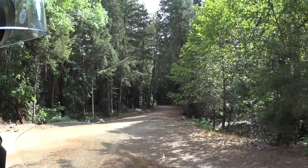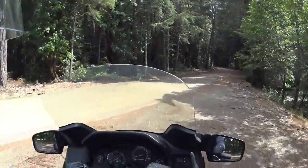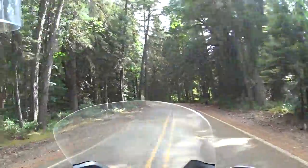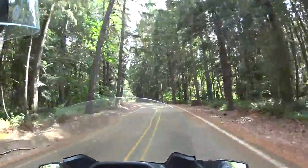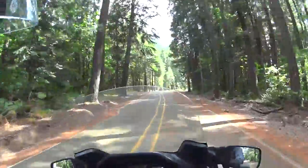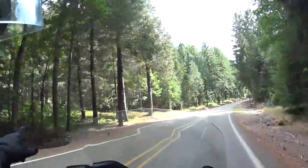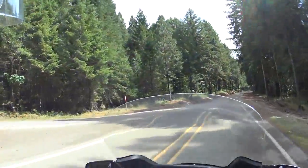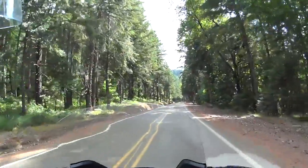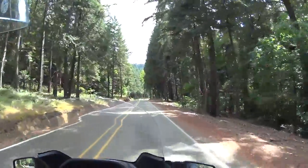So anyway, it's pretty up here. Thought I'd go ahead and do a little vlog. Head back. I think I'll take the other road. I thought he told me to go this way, but maybe he didn't. Unless maybe I'm supposed to turn up this way. But I'm pretty sure the other way goes up by South Umpqua Falls.